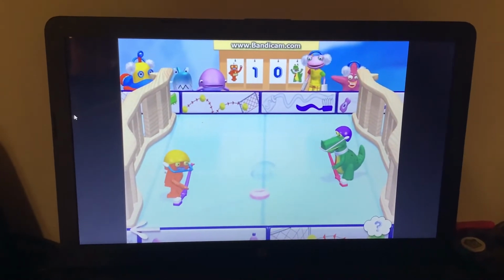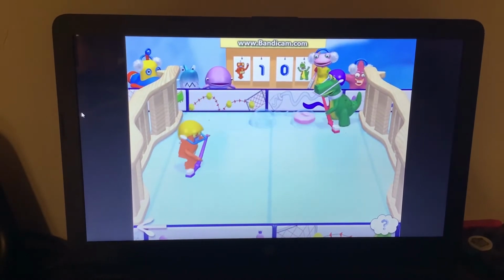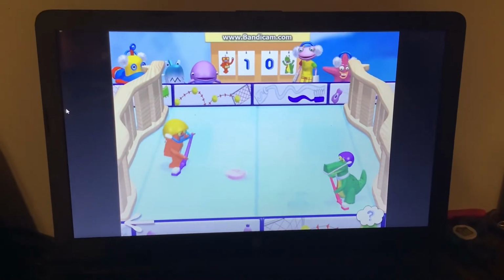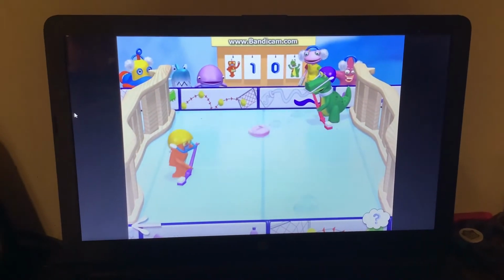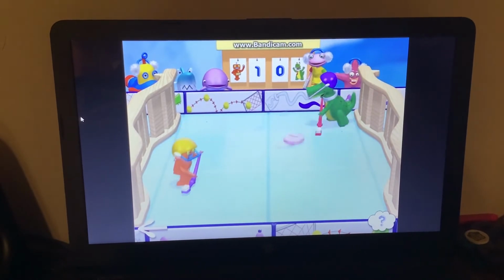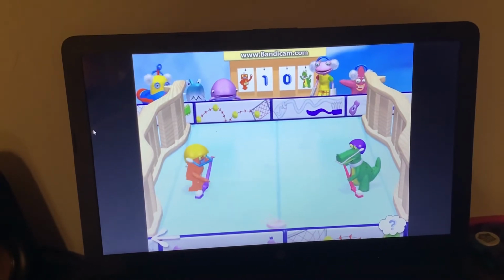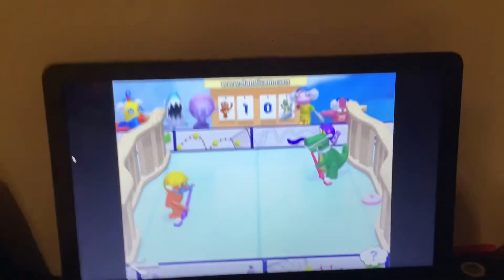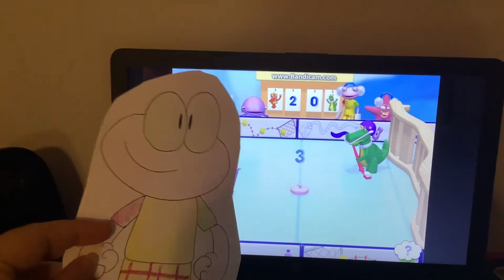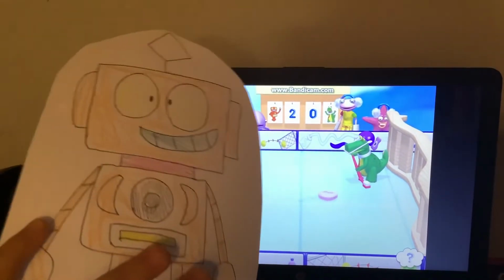I saved it! Ooh, I saved it! A goal for me! Three, two, one. Well, you got 2 points.